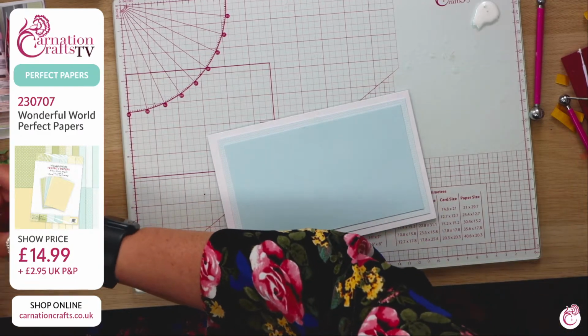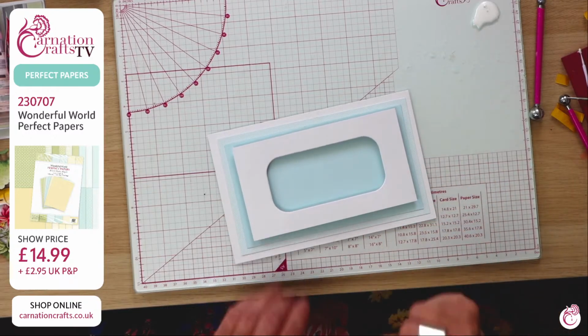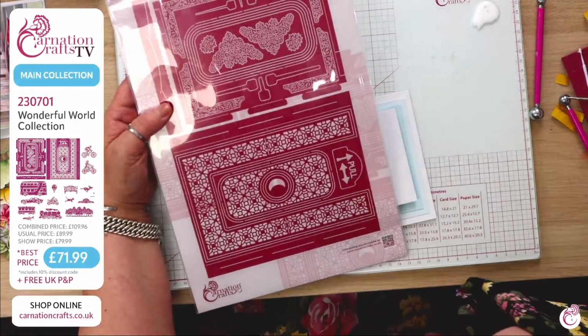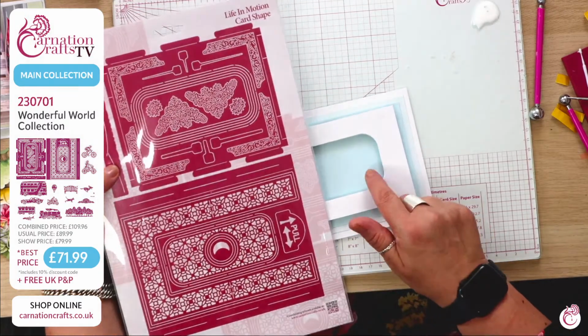Now, one of the things that's really interesting about the main card shape is, hang on, let me lean, sorry Taz, I'm ruining everything.